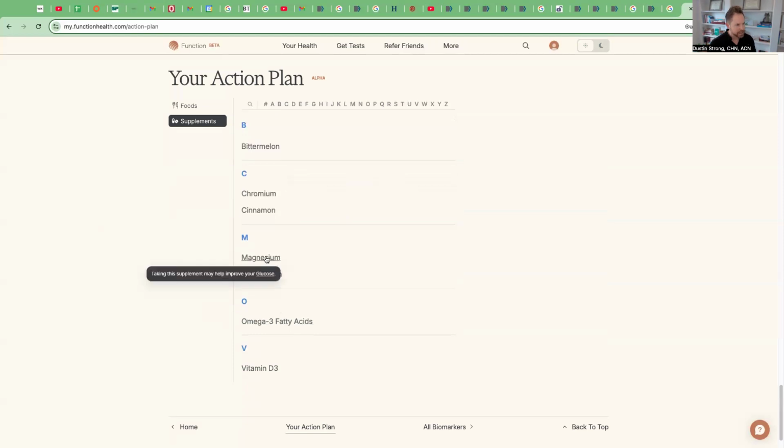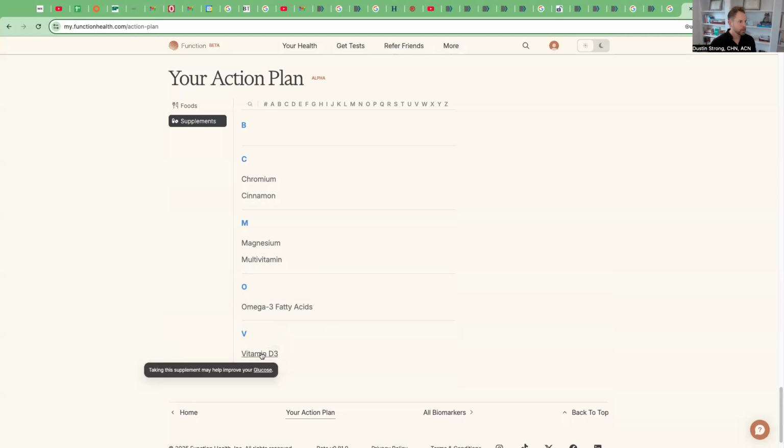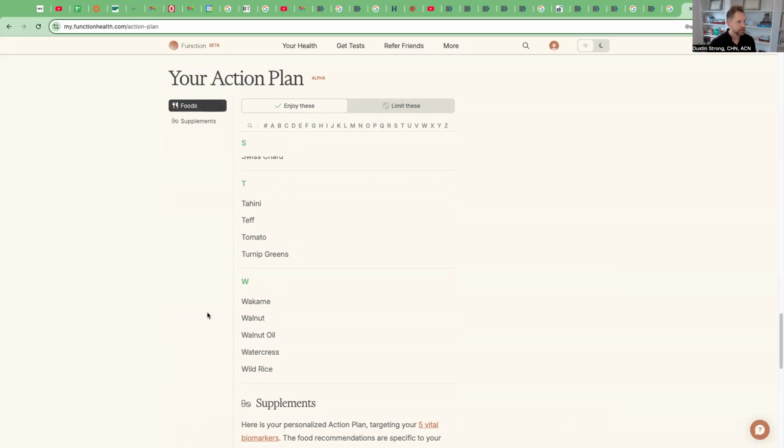I'm surprised that magnesium is on there. I definitely take a lot of whole food magnesium, and it looked good up there. And I don't think this is necessarily something I need to add more of. Of course, multivitamin is interesting. I do take tuna oil every day and cod liver oil. So I'm pretty sure, and I do check my omega-3 fatty acid index, that I don't need to do more of this one. And of course, we saw my vitamin D was 60. So I don't know why they would be suggesting D3, but that may have something to do with the blood sugar as well.